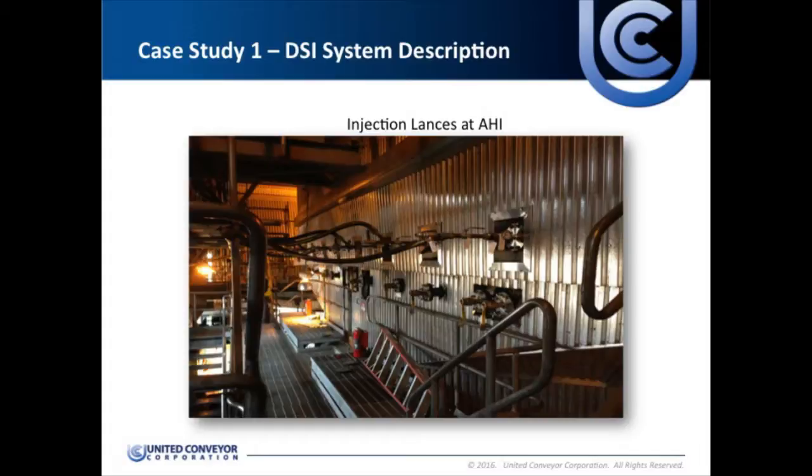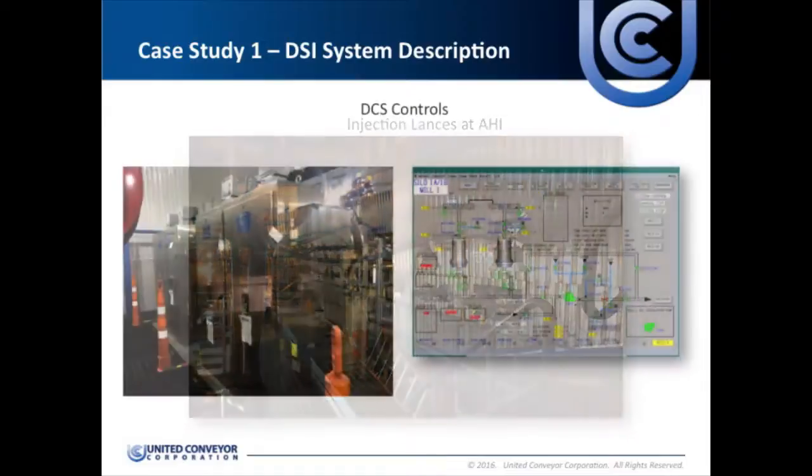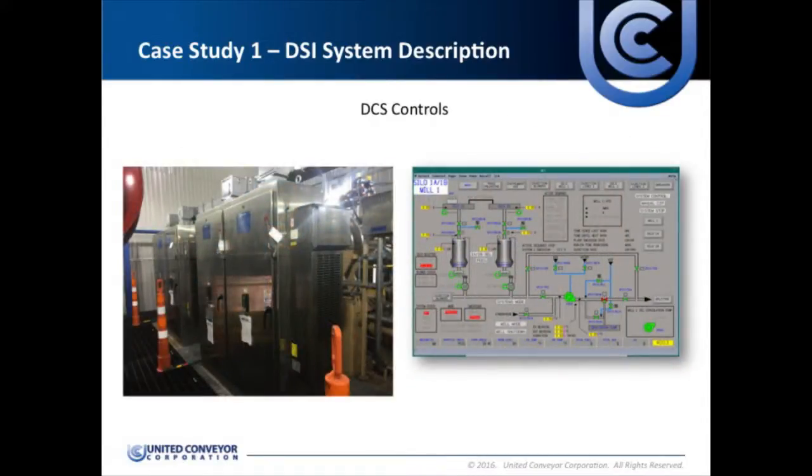This is just showing the injection location, and actually the two sets of lances you see here are activated carbon and Trona, so they're very close together, and I'll touch on that a little more in the upcoming slides as well. This system was controlled via the plant DCS. We can also supply these using PLCs.